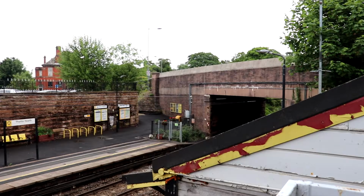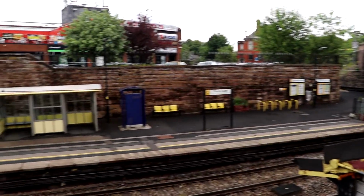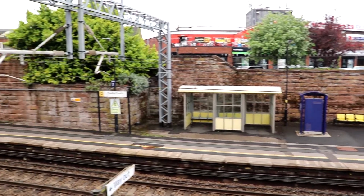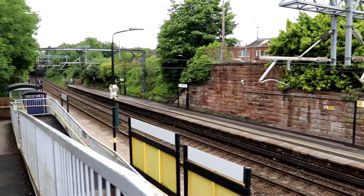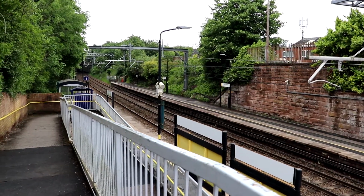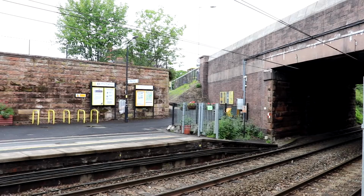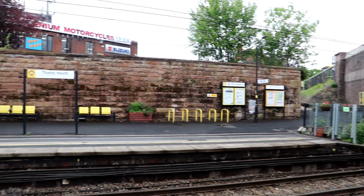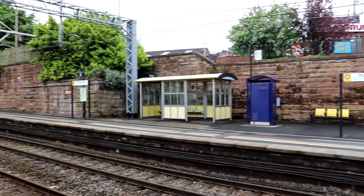Thatto Heath is a very pretty railway station, and it's a shame there's no real history I could find on the internet. The stone walls around the station really give it some character, and the fact that it is fully accessible is a bonus. For the enthusiast, sightlines are pretty good. The overall ambience of the station makes for some fantastic photography, although being near a major road, videography can be a bit noisy.